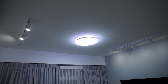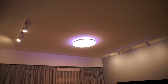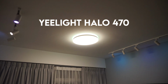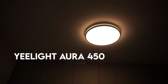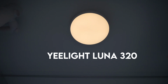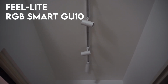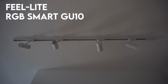The ceiling lights and light strips are from Yeelight, and the track lights are from 3 Cubes Lighting. We installed the Yeelight Halo 470 ceiling light in the 3 bedrooms and in the living room and foyer, the Yeelight Aura 450 in the kitchen and dining room, and the Yeelight Luna 320 in the bathrooms, service yard, and household shelter. The track light bulbs at the living room, corridor, and bedrooms are Feit Electric RGB Smart GU10 bulbs.